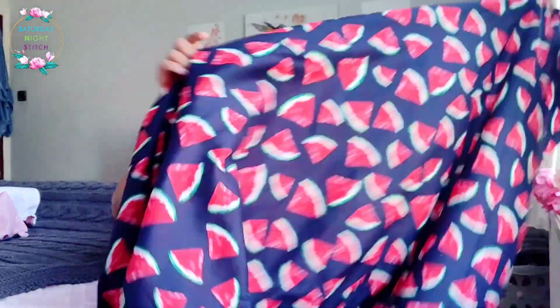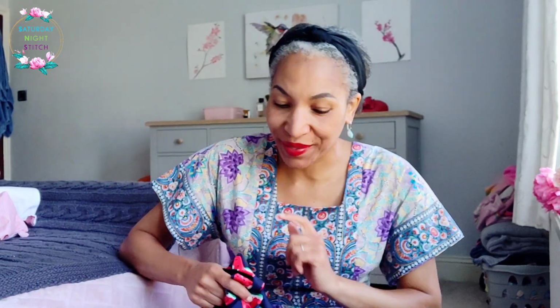Anyway, back to this gorgeous watermelons fabric. This is going to be Emma Cole's M6044 shirt for my husband. And it's going to be the short-sleeved version. And it's the next sewing project that I'm going to make once I finish making the cherry dresses that I'm making for my girls at the moment.